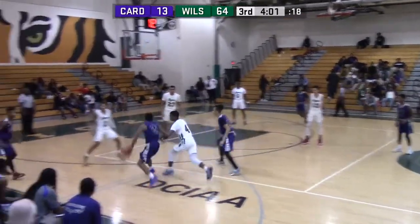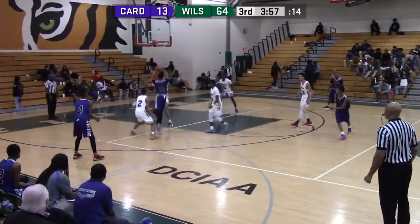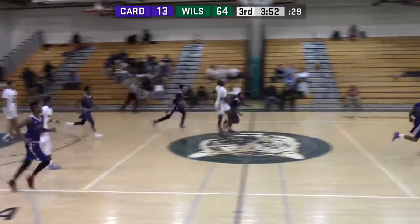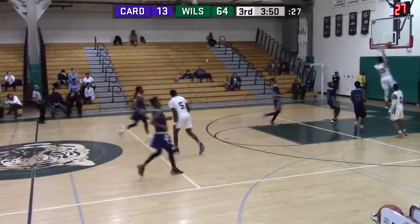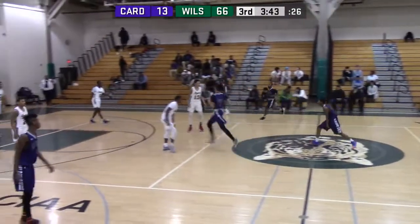Number 23 showing the cross, step back, tween. Nice feed. Interesting shot choice there. Jay throwing it up. Dominguez looking to redeem himself from the end of the first half. Another slam for Wilson. 66-13, 3:44 left in third quarter.